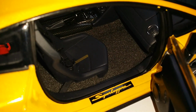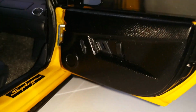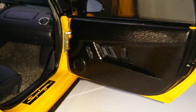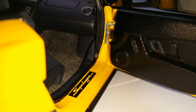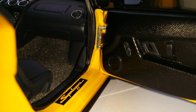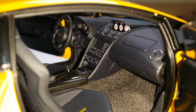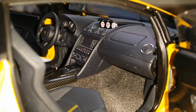And of course, we also have the dorsal branding. And another thing that you will notice here is that these side skirts, if I can get this to focus, are also carbon fiber. Whereas on the Maisto, they forgot to include that texture. Here's a look at the door insert, fully carbon fiber, with a little indication for the speakers, which could have been done better though, and the door handles as well. Alright, so let's take a look at the driver's side next.